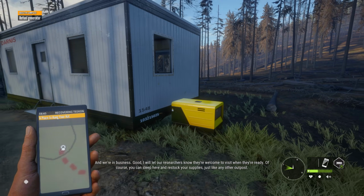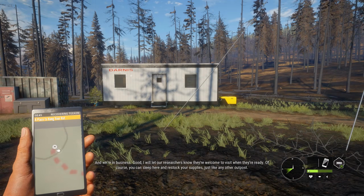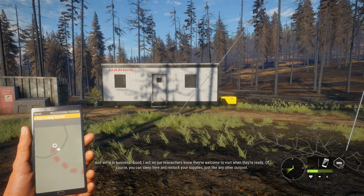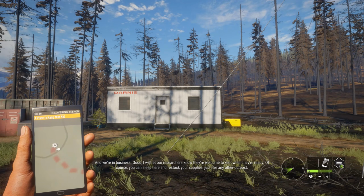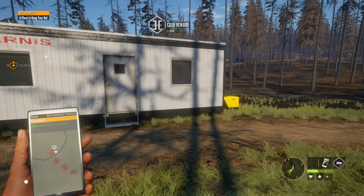The loudest thing in the world. Good. I'll let our researchers know they're welcome to visit when they're ready. Of course, you can sleep here and restock your supplies, just like any other outpost. Oh, nice. Oh, there we go. It stopped.